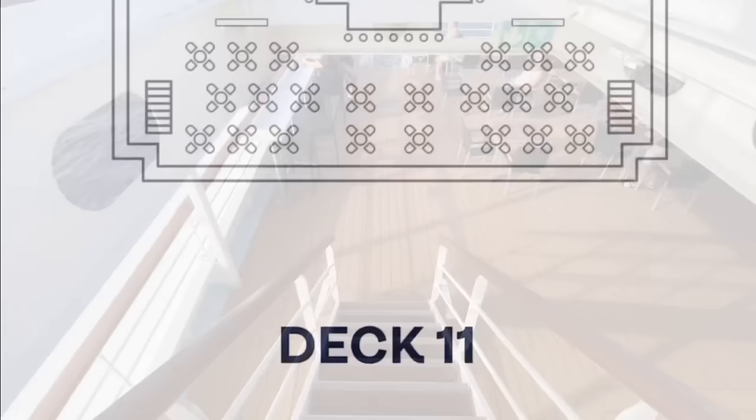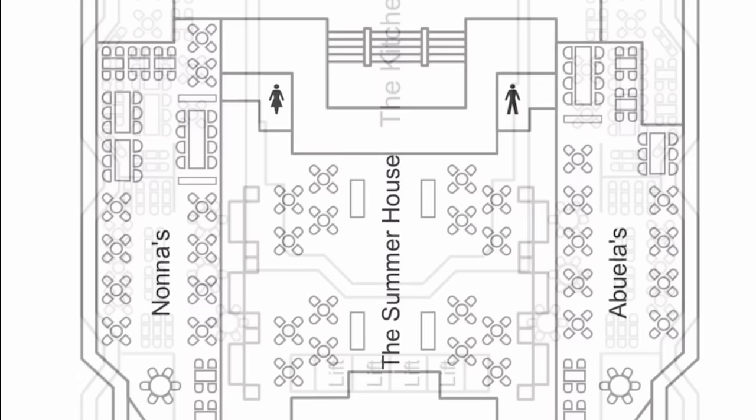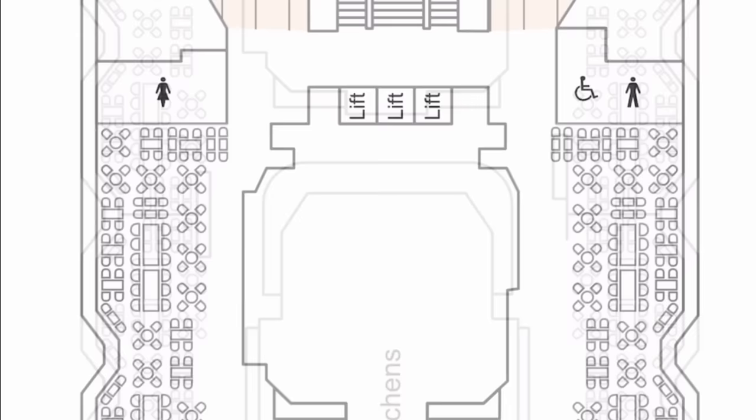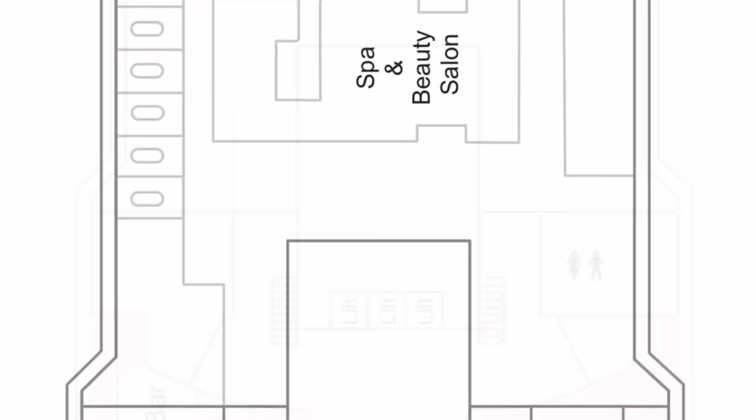Deck 11 is where you'll find the summer house bar and entertainment venue, Abuelas and Nonas restaurants, the brand new Kitchens concept which replaces the old style buffet. Essentially, there are 8 kitchens here where you can sample food from around the world. Deck 11 is also home to the snack shack, pools, whirlpools, pool bar, spa and thermal suite.